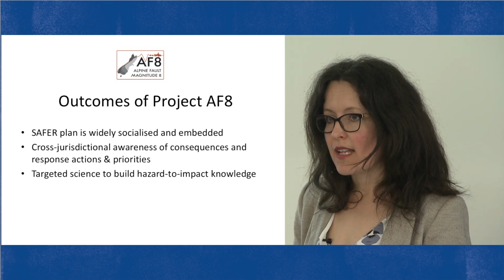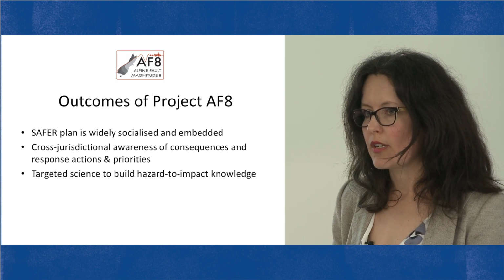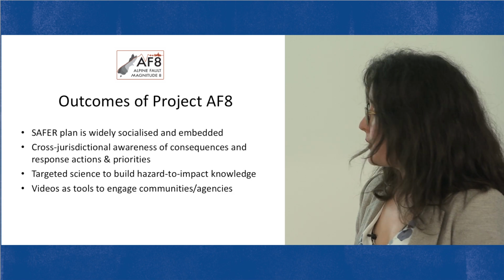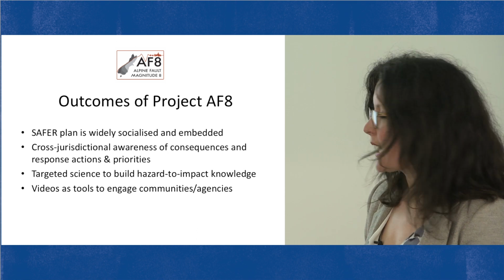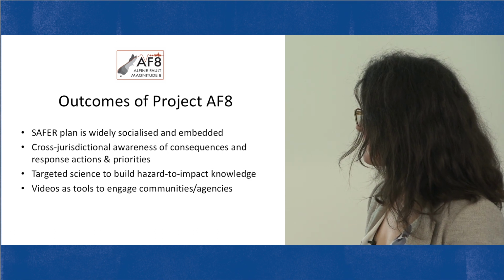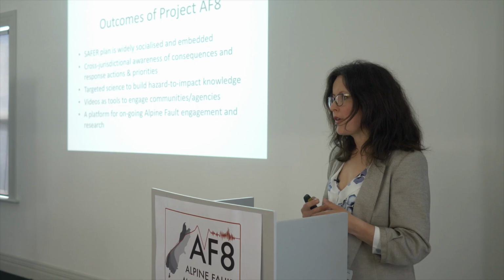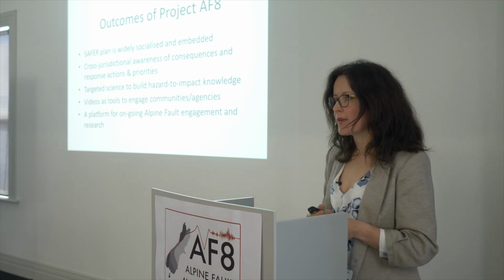We're targeting science so that we build a real hazard to impact knowledge of Alpine Fault consequences. And we're developing a suite of tools which will be used, videos to engage communities and agencies with into the future. And we're also building a platform for an ongoing Alpine Fault engagement and research into the future as well.